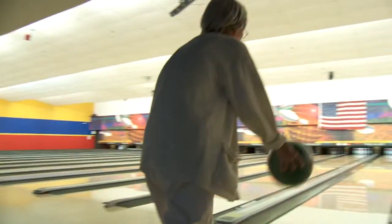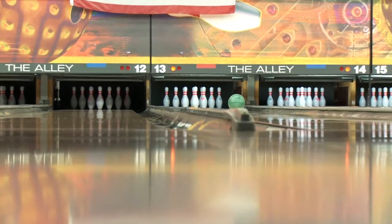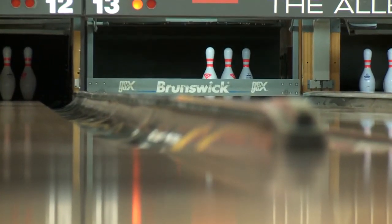Maggie says bowling helps keep her healthy as she closes in on the big 100. That and a sensible lifestyle. I did smoke at one time, but I quit a long time ago. And I don't believe in overeating or overindulging in anything. I gotta go bowl. Okay.